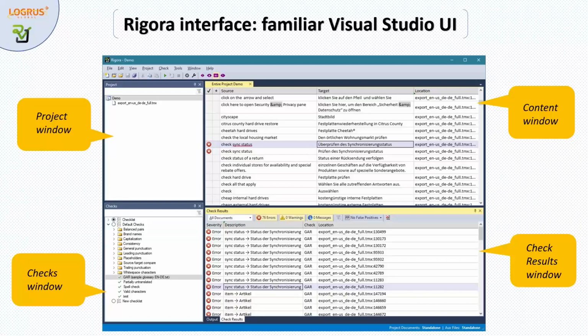Another very helpful feature worth mentioning is Rigora's user interface. You see how it looks? It's a very transparent and user-friendly interface. It was developed using Microsoft's Visual Studio and looks like Visual Studio with all its advanced ergonomics.